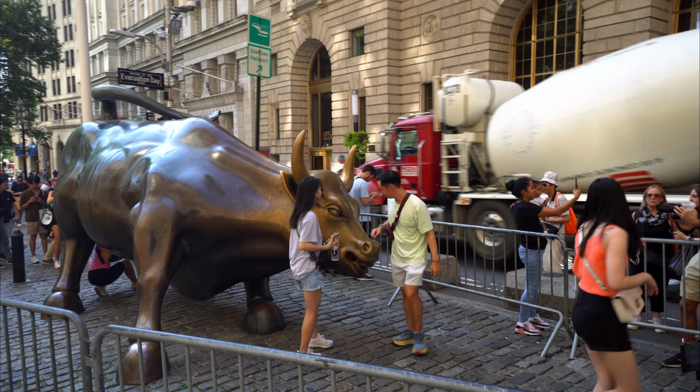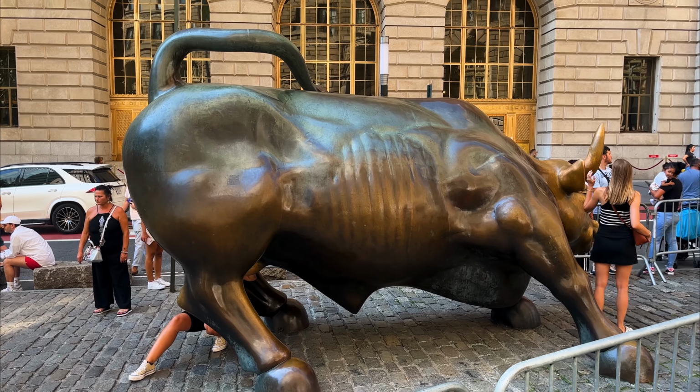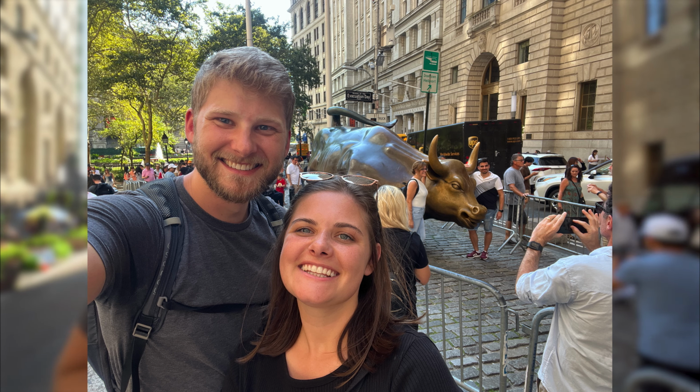Behind me is a park called Bowling Green. It's not actually on Wall Street. Most people think it is. But the bull is a symbol of financial prosperity and growth. So that's why it's connected to Wall Street. There's two gigantic lines just to take pictures with the bull, so we're not going to do that today. We're just gonna stand on the side and admire it and then head to our lunch location. We're still trying to find Stone Street, which is a cobblestone street full of restaurants and bars.